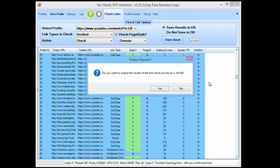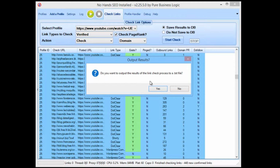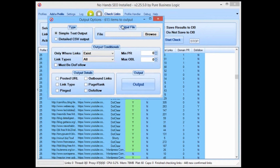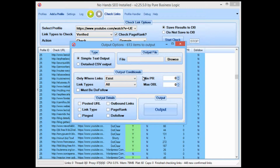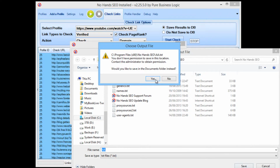Okay, that only took a few more seconds, but we're back, and as you can see, the first thing that you'll notice is you get an option to output the results. Now I'm going to click yes just to show you the user interface here. It's simple yet a little bit complicated. All you need to do is, if you want to just output the list of links, you leave it set as simple text output, select where you want to output the list to, so you call it AA or whatever you want.